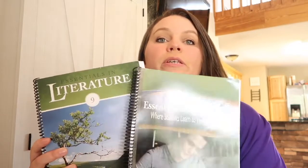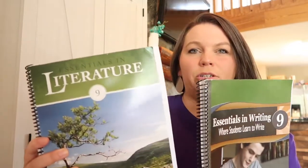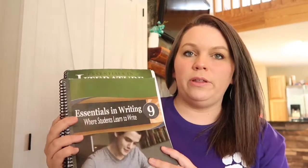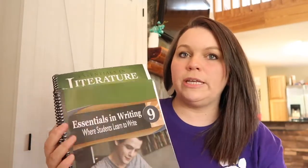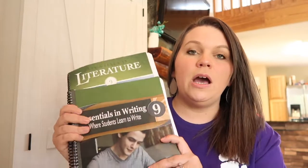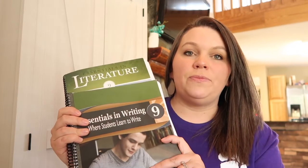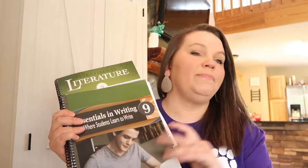Next thing is going to be EIW, which is Essentials in Writing. It's going to be the 9th grade level, and I'm doing the Essentials in Writing, if you can see that, and the literature. So they kind of go hand in hand, and I think I spoke with one of the representatives there, and I'm pretty sure what she said is you need both of these to go hand in hand for a full credit in language arts.